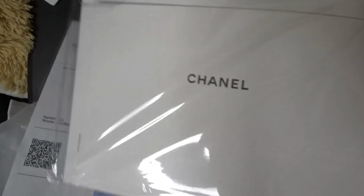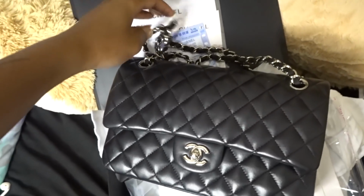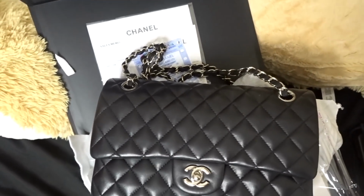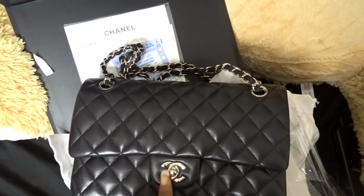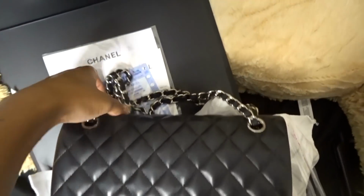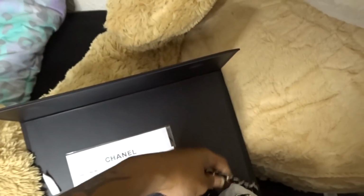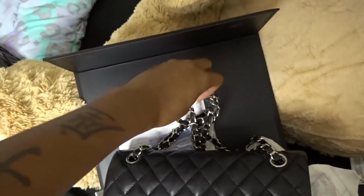Inside the box, you get this. And then you get this with the wrapping paper. This is what the bag looks like. Very common bag, very popular bag. So I decided to get this, y'all. I love black, if you do not know. And it also has the Chanel right here. This is what it looks like. It can be like, you know, long crossbody, or you can wear it like this with the two handle strap thing. It's all up to you.